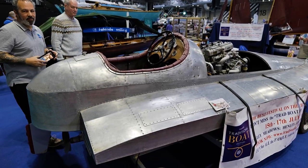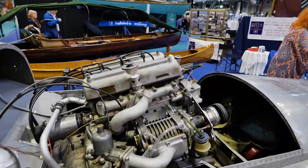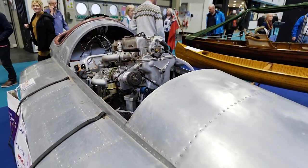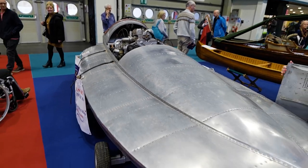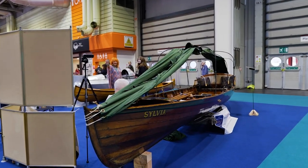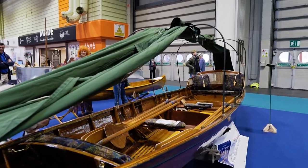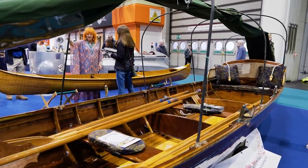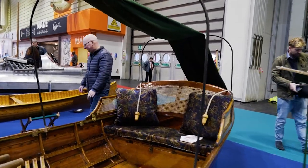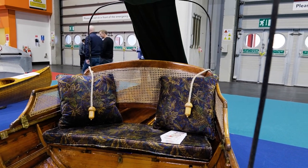Big, beautiful lady has just caught my interest. And even more interestingly, look, a double overhead cam complete with a supercharger underneath. Look how gorgeous that is. Let me introduce you to Sylvia. Look at this beautiful lady. But yeah, a butler there in the back with a bottle of bubbly would be absolutely wonderful.